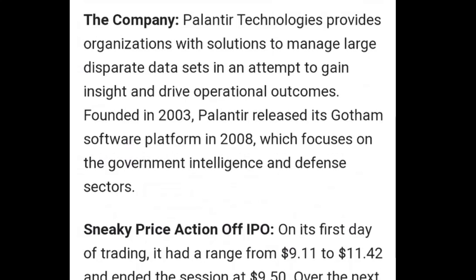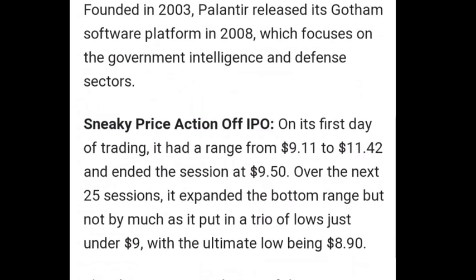Now, if you want to know what Palantir is, the company, Palantir Technologies, provides organizations with solutions to manage large, disparate data sets in an attempt to gain insight and drive operational outcomes. It was founded in 2003. Palantir released its Gotham software platform in 2008, which focuses on the government, intelligence, and defense sectors. Okay, so right now this is definitely government defense. So that's something that's definitely highly needed. We'll be having some cyber attacks, all kinds of things going on. So government defense is definitely something I'm investing in. Okay.